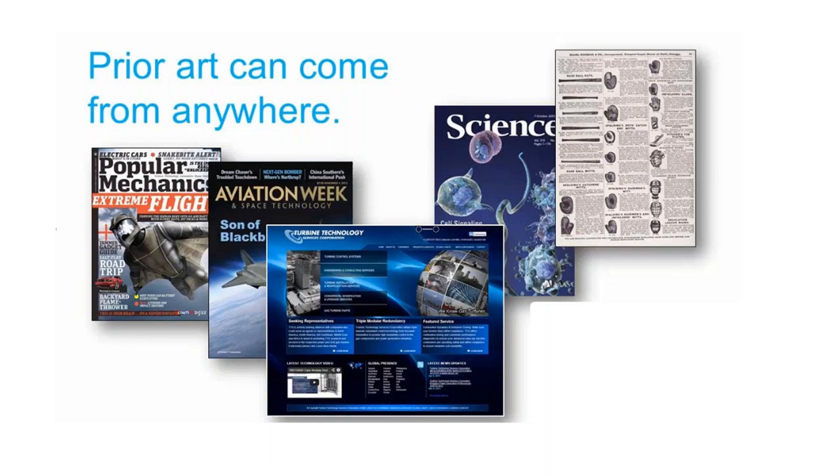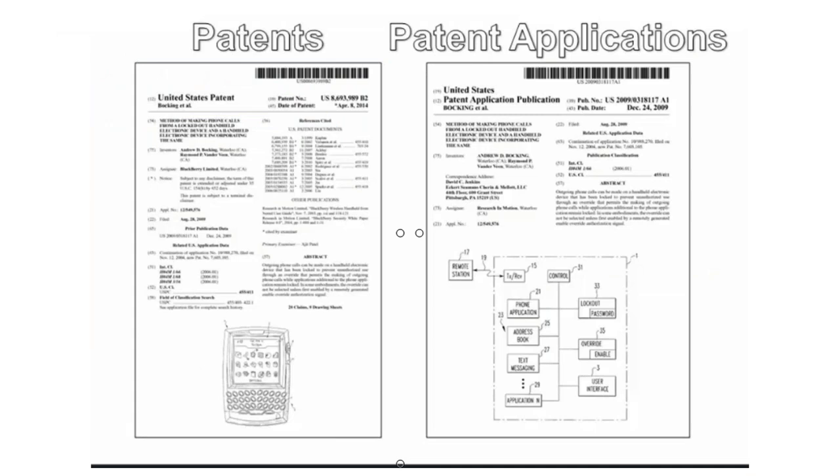And that can be a detractor, because there's nothing that's going to look more like your invention than your invention. So they have a perfect case against you. So basically, prior art is anything that's out there, no matter who puts it out there. Got it. Okay. So let's take a look at some patents.